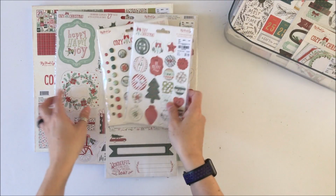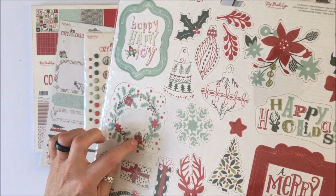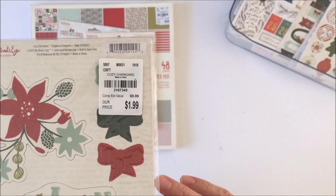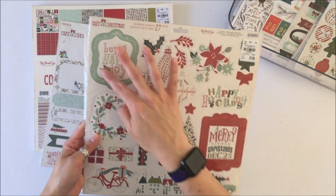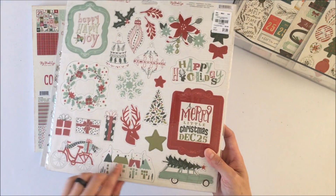And then with that collection, there is actually chipboard elements, and these have glitter on them. So this red here is glittered, this deer is glittered, this frame is glittered, and that is the product locator number for that there. I'm not one for these bigger elements, but I do like the frames, and I'm a sucker for these houses.